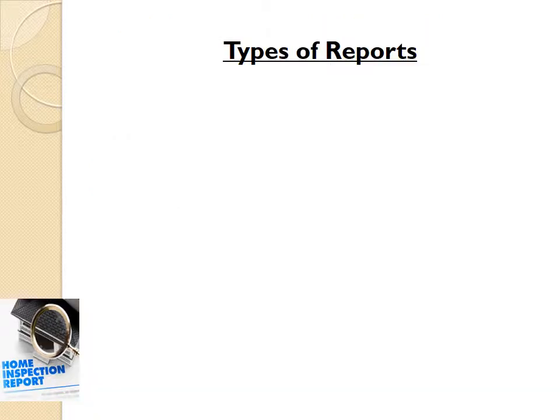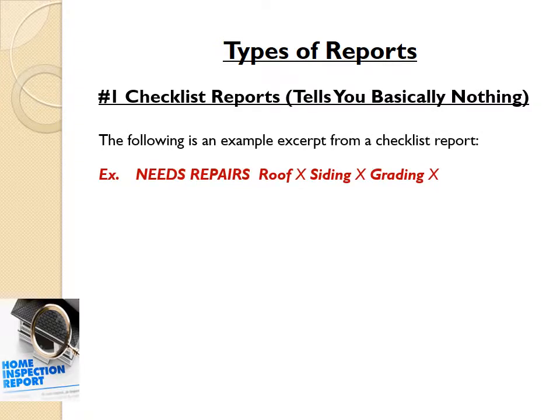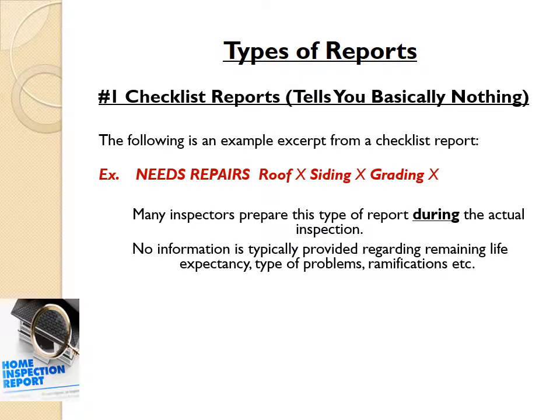Let's look at the types of reports. A checklist report. Here is an example of one. Needs repairs. Roof is checked off, siding is checked off, grading is checked off, and that's it. You don't know what the problems are, and it's very, very limited. Many inspectors prepare this type of report during the actual inspection. No information is typically provided regarding remaining life expectancy, type of problems, and the ramifications of these problems.